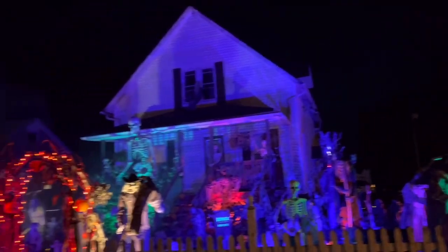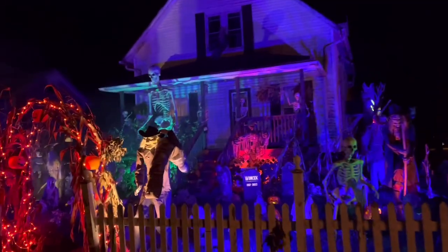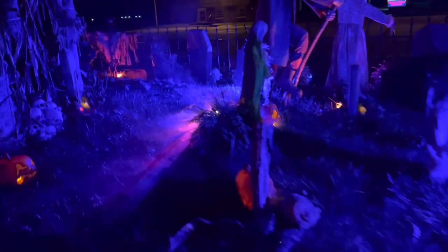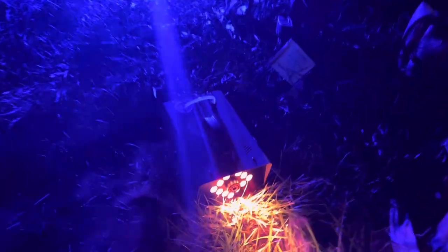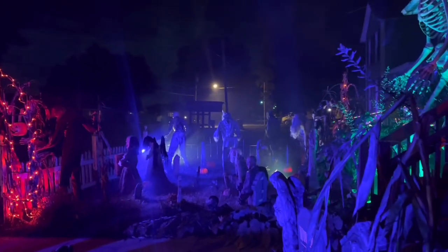It's 1200 watts. It's pretty good. It's got LEDs on the front. I can show you that. It's sitting right here. You can cycle through all kinds of colors, flash, strobe, all kinds of stuff. You got 12 LEDs on the front. Go ahead and turn it off because I'm going to unplug it and take it in because I'm done out here. But yeah, it looks cool with all the fog.